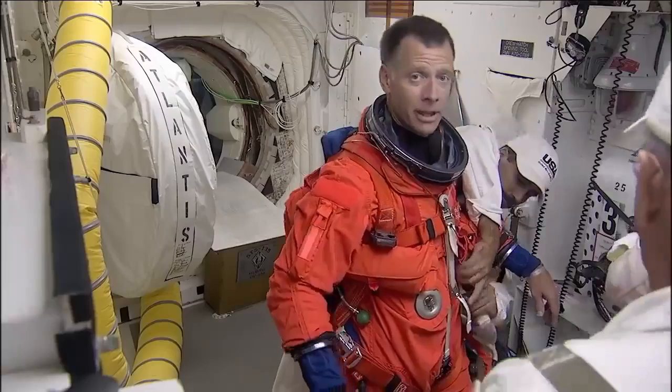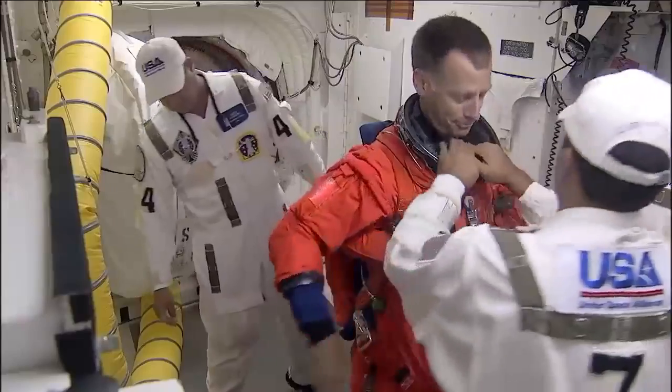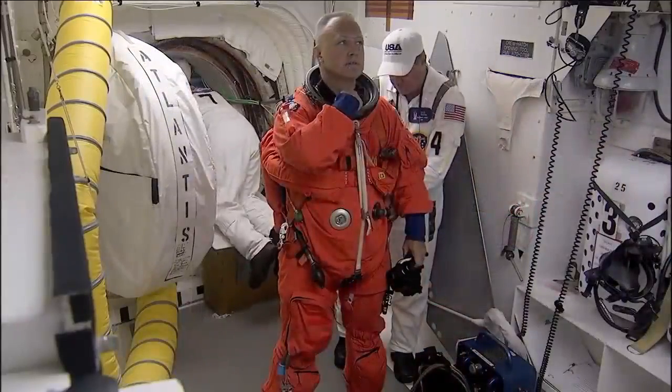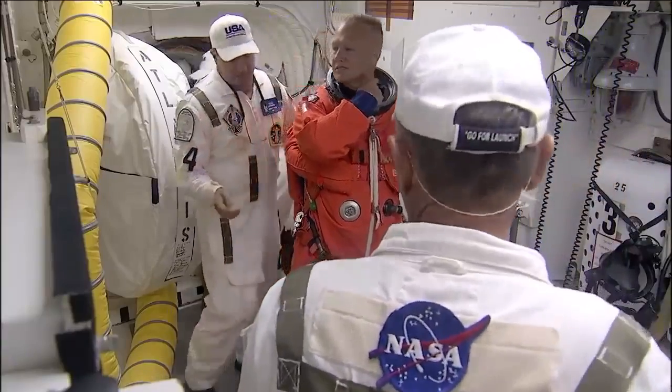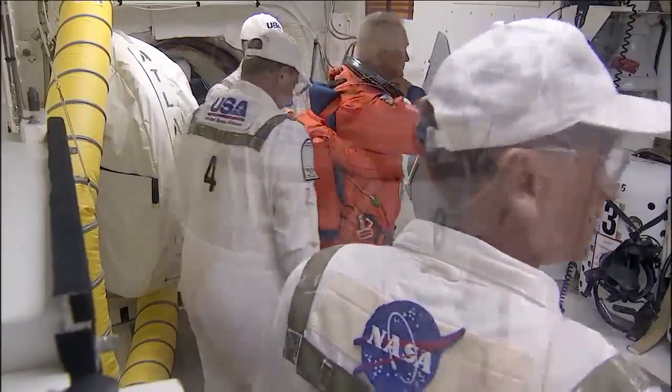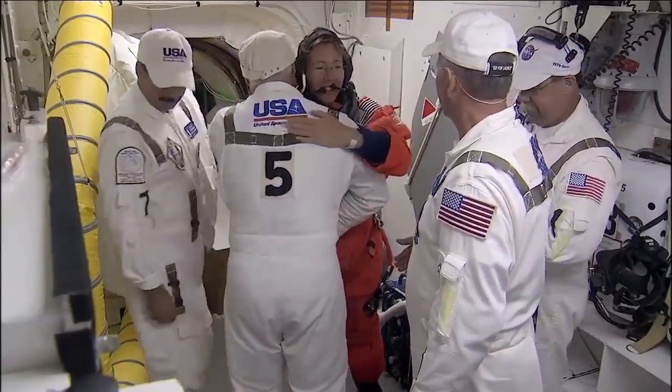The flight crew is now in the white room of the orbiter access arm. Members of the closeout crew are in the white coveralls, and the astronauts, of course, are in the orange pressure suits. The closeout crew will be assisting the astronauts with their helmets and other equipment as they enter the orbiter.